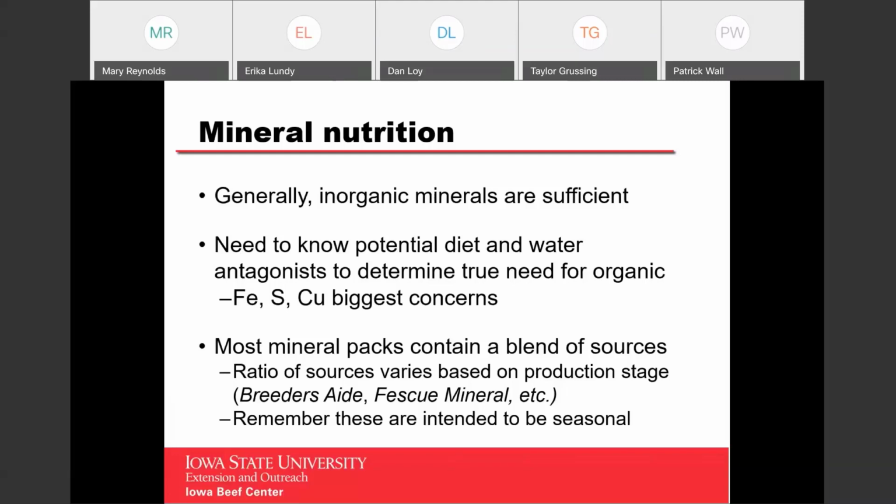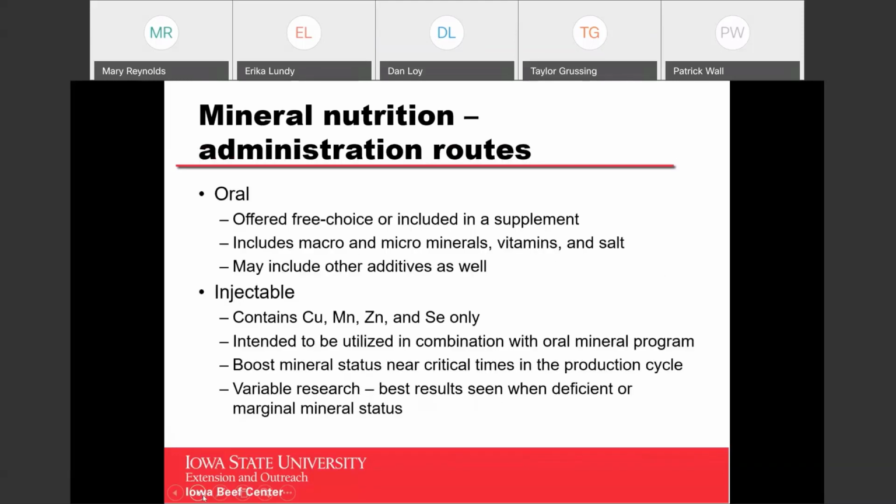The big disclaimer I always encourage producers to think about is to make sure that you're using these minerals as they're intended to be. These mineral packs are intended to be seasonal. Obviously they have more organic minerals in there, so they're going to be more expensive. So make sure that we're reading those labels and utilizing them for the time period they're recommended for instead of throughout the whole year.